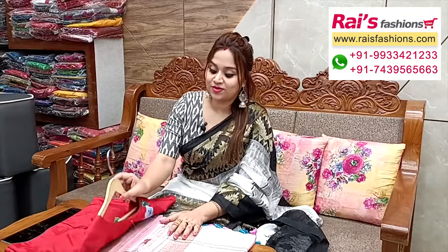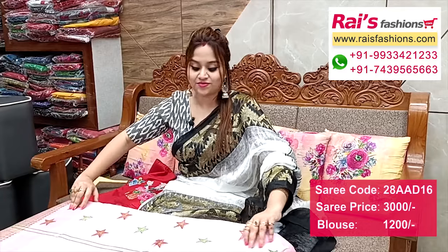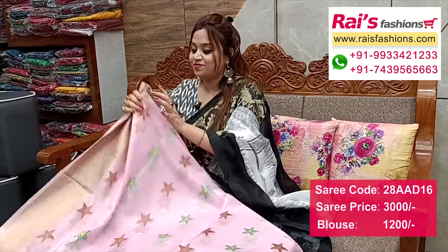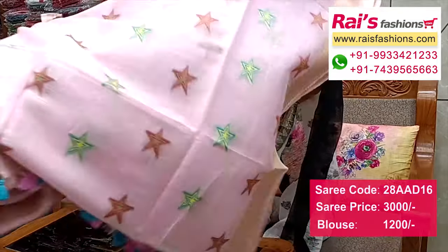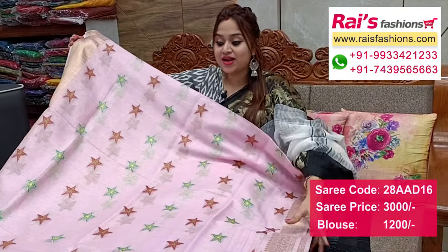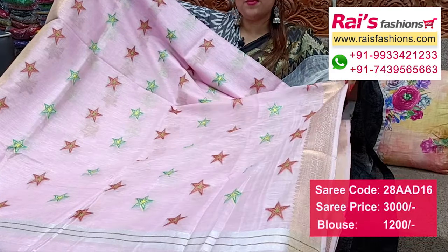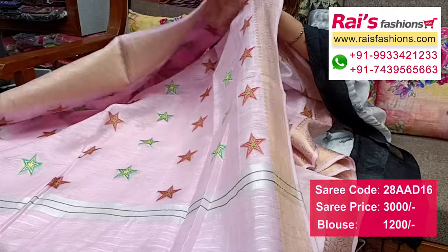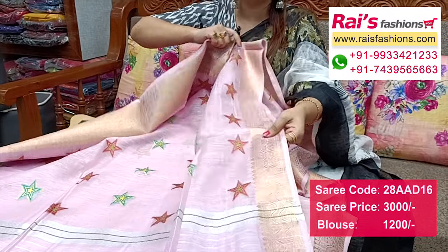Very beautiful color combinations, pink base with all over weaving buta design, banarasi work border, very nice looks, premium quality pure handloom silk linen base with beautiful traditional zari weaving banarasi border, and all over fine embroidery buta design, very smart bright looks, baby pink base, traditional banarasi zari weaving border.